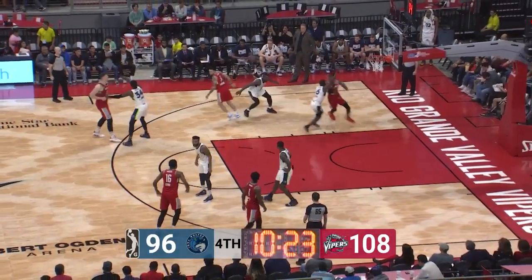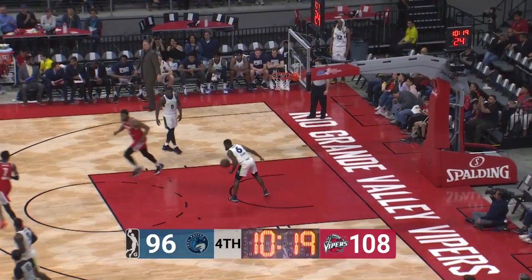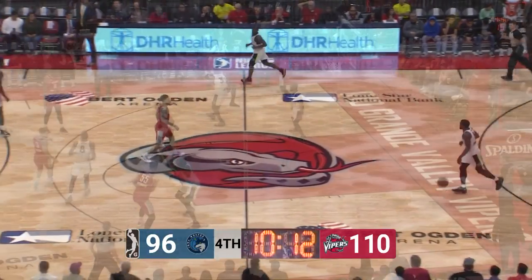Boykins out of Louisiana Tech. Pass underneath. Feeds Stone. Wow. And that puts Stone in double digits. So now both Boykins and Stone are in double digits scoring as reserves for the Vipers.